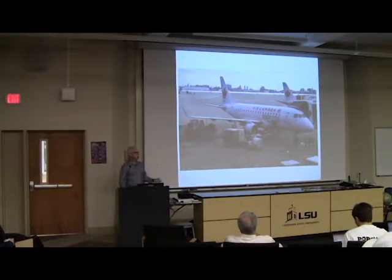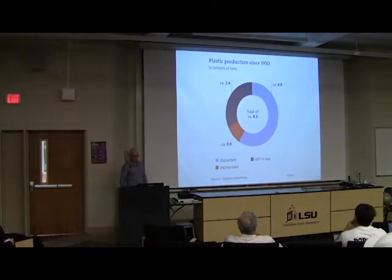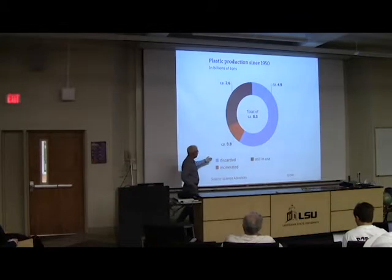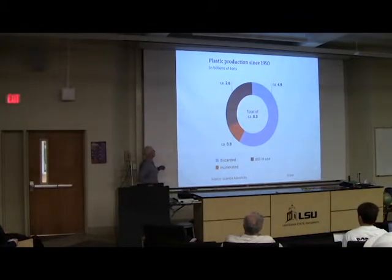So because plastic is cheap, because it's so useful, we use a lot of it. This is some data from a recent paper in Science Advances. This shows plastic production globally in billions of tons, and it's broken down into three categories here: discarded plastics, incinerated plastics, and plastics that are still in use. Plastics still in use, about 2.6 billion tons. These are things like those that are in this room. These are durable products that last a long time.